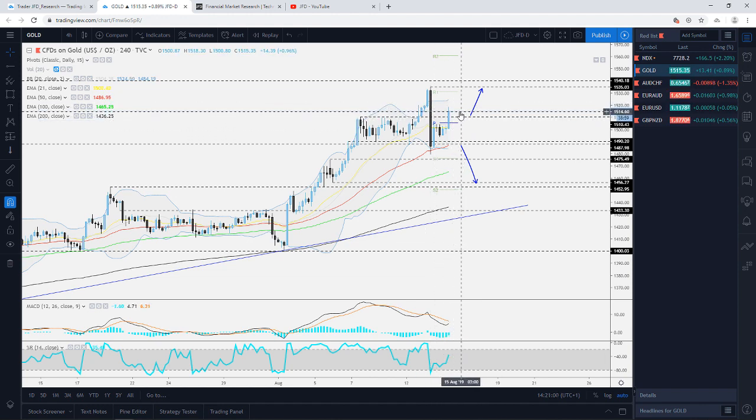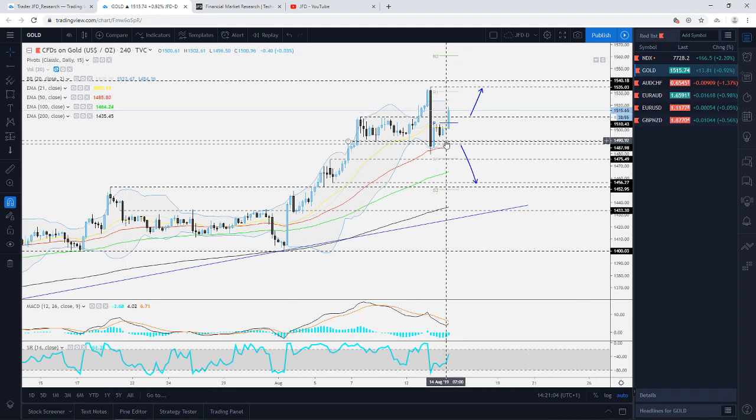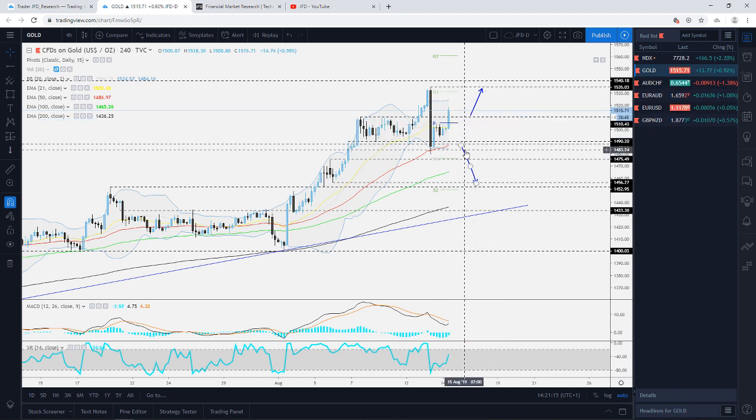Of course, it did make a move higher. Of course, it just increases the chances for a further push higher. But like I said, if this suddenly starts reversing back below the 1510, be very careful, because this area for us is going to be somewhat of a neutral one for now.